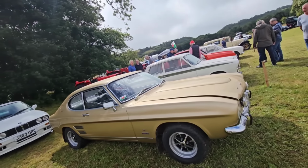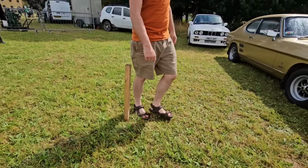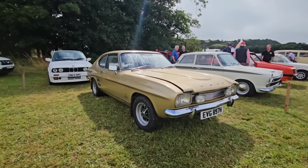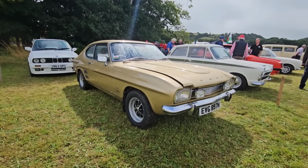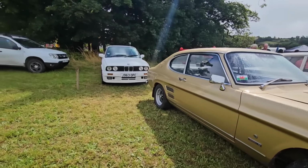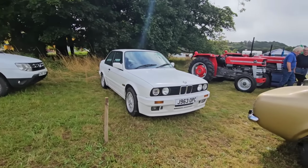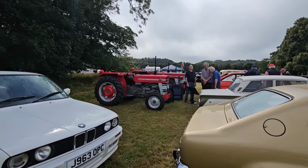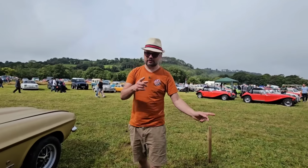Oh, hi. Oh, I'm just walking into a post. Like this post. Yeah, lovely Ford Capri Mark 1. This is a 3000E though, so that's got the 3-litre Essex V6 engine. So potent, lovely condition. We've got an E30 BMW behind it, and a lovely Massey Ferguson 135 tractor. Hugely popular tractor in these parts. I'm sure we'll see more of those as the day progresses. Don't worry, you can hear the stationary engines. We'll get there.